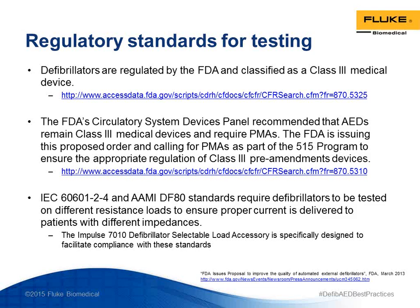And a couple important dates to know is that the FDA does not intend to enforce the PMA requirement for AEDs until July 29th of 2016. So about a year and a half from now. And that's as long as the manufacturers notify the FDA of their intent to file for PMA by April 29th. So as long as you notify the FDA by April 29th of this year, which is a month and a half away, the enforcement won't go into effect until July 29th of 2016.